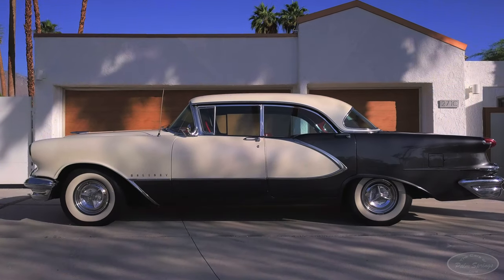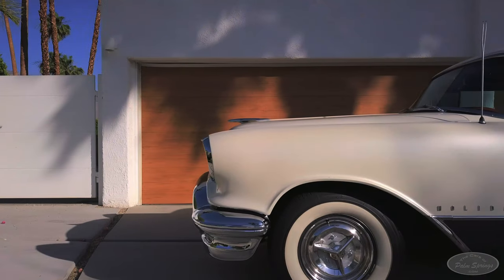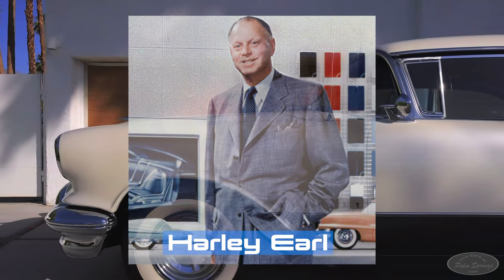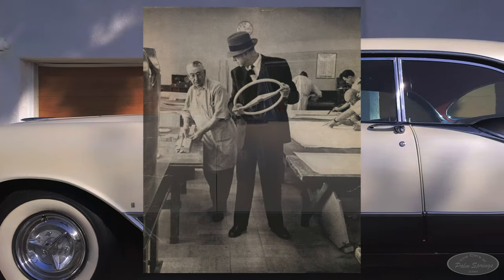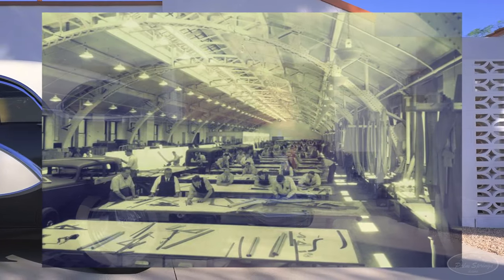The Oldsmobile 98 was designed by Harley Earl, the first head of design for General Motors. He was originally a coach builder and was the first designer to use sketches, clay models, and concept cars. Harley was the very first director of GM's new Art and Color Section.